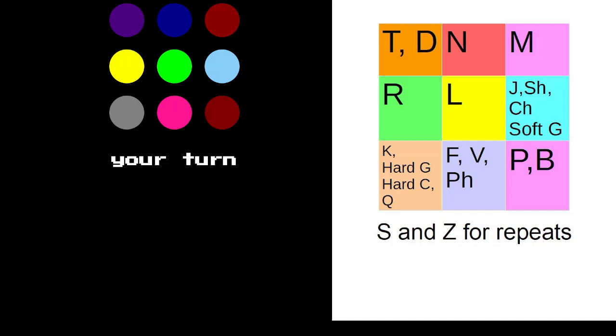Rocks fly. Okay, so now RKKFL. Rocks fly. RK, S for repeat, FL. Rocks fly. Rocks flies. Okay, so now you got a bunch of rocks and a bunch of flies. And this will change with the next one.